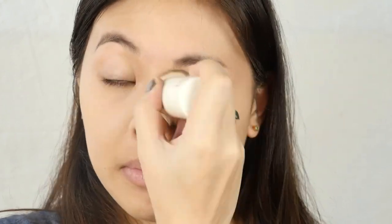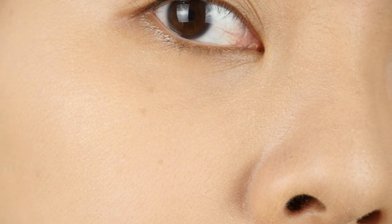It did mattify my skin. It evened out my skin tone. Doesn't feel heavy on the skin as well. It feels very comfortable. Kaso nga lang, it made my skin look so dry naman. It mattified my face, yes, but it looked so dry. And medyo may pagka-cakiness siya. Hindi ko gusto yung look na yon.